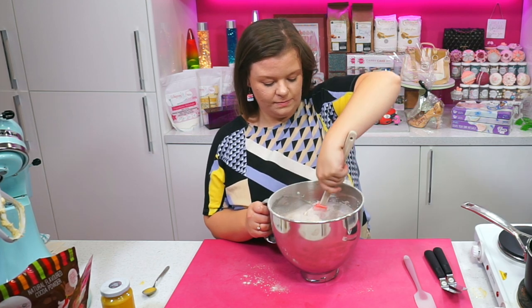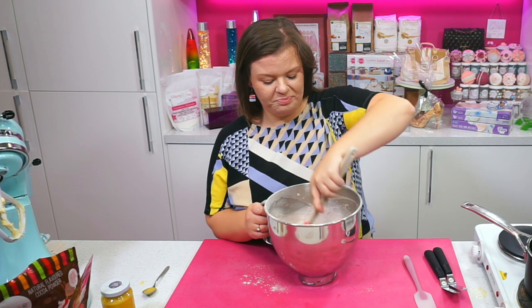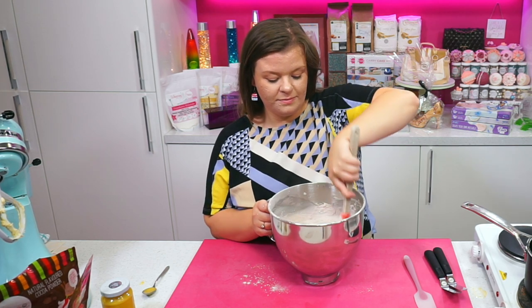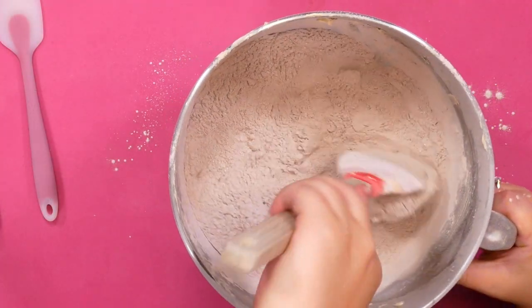So you can see how it's light in colour, and as soon as she starts to mix this together, you'll see how lovely and dark it actually goes. Smells so good, but I'm splashing it everywhere.